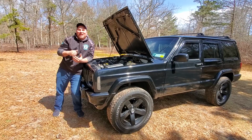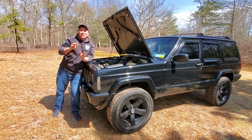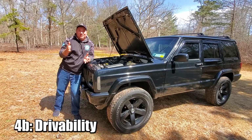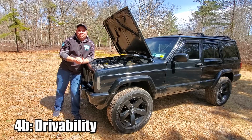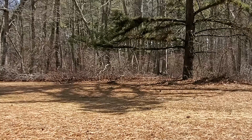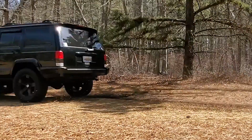Alright, so the number 4 thing I love about the Jeep Cherokee XJ is going to start with a D. I was going to say drivability, which is definitely a factor. There's nothing better than jumping in a car, rear-wheel drive, front engine. It's got that classic American muscle car feel. It's still fun to drive.